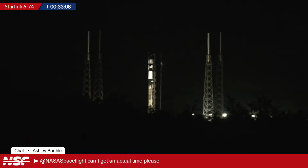That is assuming they do not start fueling. The moment they start fueling, which again, we're keeping an eye on the rocket now for any indication of prop load, so you might see some ventiness or steaminess around the rocket. Once they do that, they are committed to the T0. So hopefully we'll know shortly if they are indeed going for the 9:52 p.m. Eastern Time T0.